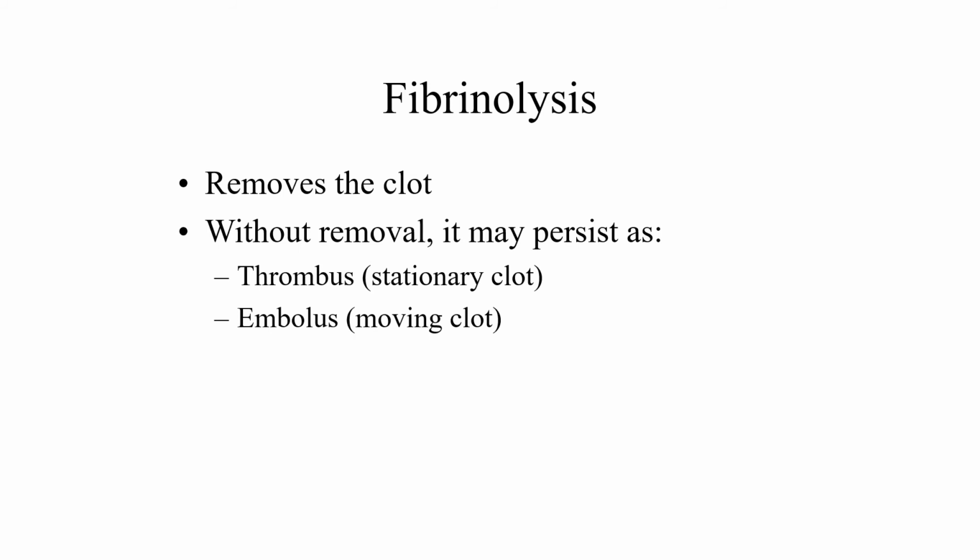And we must remove this clot because it not only impedes the flow of blood and blood cells through the vessel, but it can also break free and float itself. Sitting here against the wall of the vessel, it's known as a thrombus, but if it breaks free and starts to flow in the bloodstream, it then is known as an embolus or an embolism. Embolisms can cause heart attacks, they can cause pulmonary embolisms in the lungs, they can travel to the brain and cause a stroke. So it is critical that our bodies properly perform fibrinolysis to prevent either thrombi or emboli from forming.